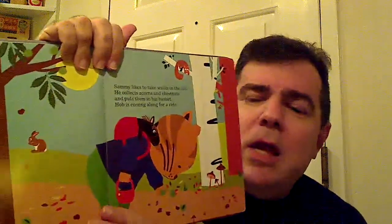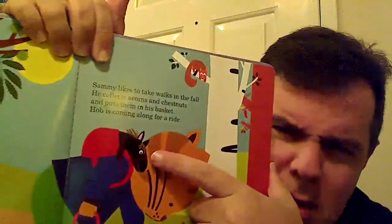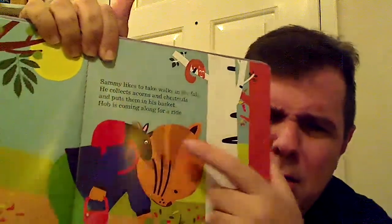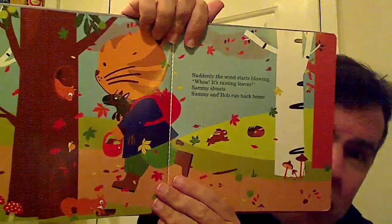Sammy likes to take walks in the fall. He collects acorns and chestnuts and puts them in his basket. Hob is coming along for a ride. Suddenly, the wind starts blowing. Whoa! It's raining leaves! Sammy shouts. Sammy and Hob run back home. It was windy the other day, right?